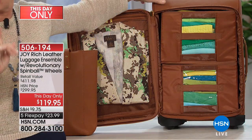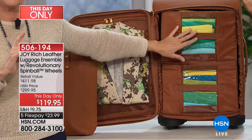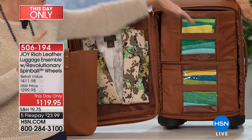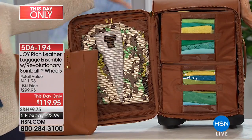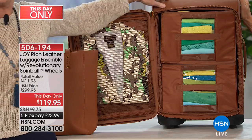So here we go, this is your mobile dresser. So you'll see what we've done is you've got the two drawers, you see through the window, you've got the pulls here, you've got a big mesh pocket here. So this is going to be your dresser at your destination.